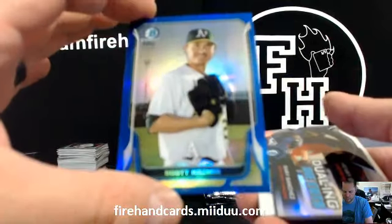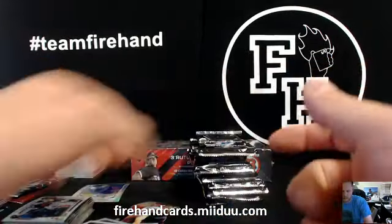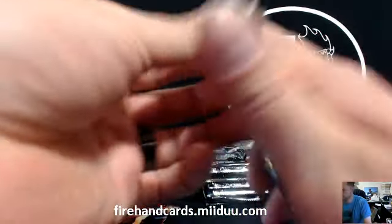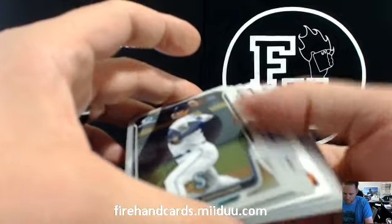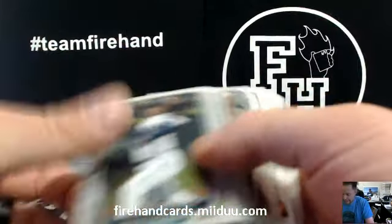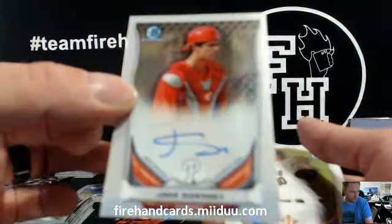Blue, Scott Kazmir, Oakland A's. Athletics, luckless J. Rich. I'm just telling you, when we pulled Norlin's orange refractor Urias, there was no Chris Bryant. Doesn't mean that we're not going to get one here. I really hope so. Francisco Lindor, Indians, and Jake Sweaney for the Phillies.